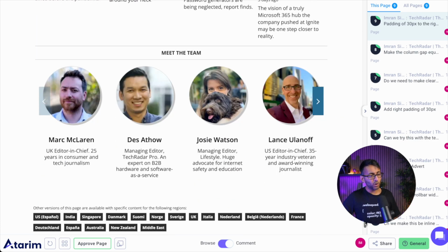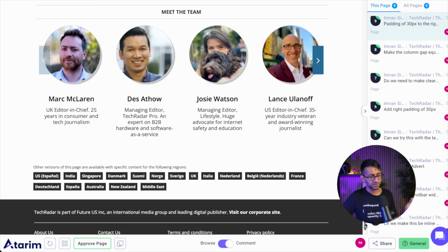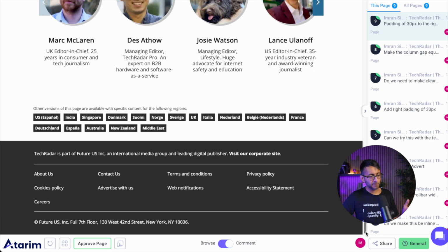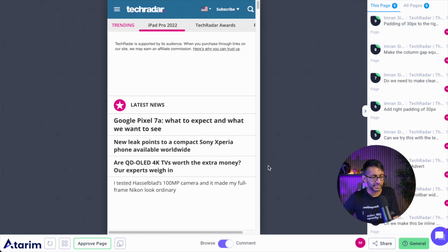We get to the team one. I like this. I think this works pretty well. I like the images, the wording there, the descriptions. That's nice. And then we get the footer, and that's all looking okay. But I do just want to quickly check, what does this look like on mobile?